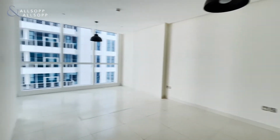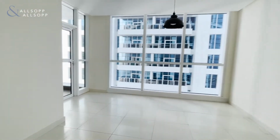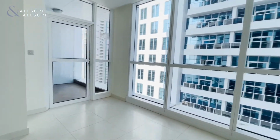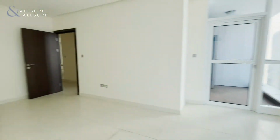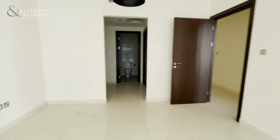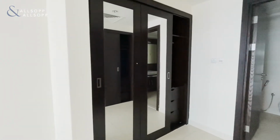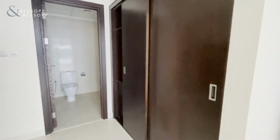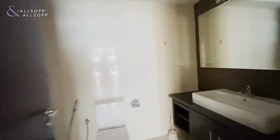Into the master, which is the largest bedroom by far. Again, connected to the balcony. We have a large walk-in wardrobe area. And then again, into the ensuite, which this one has a bath.